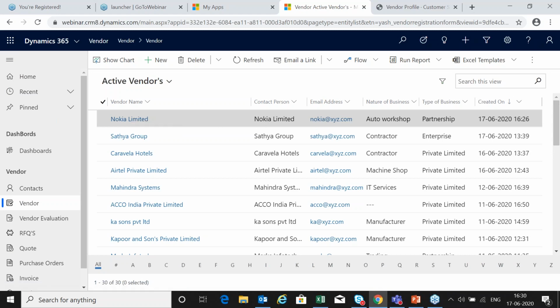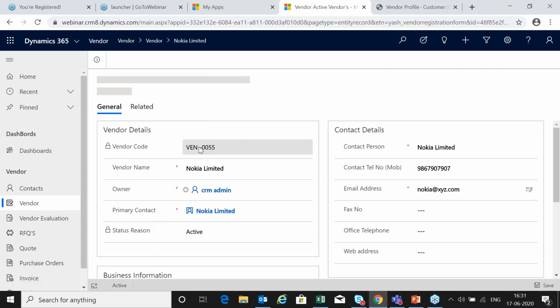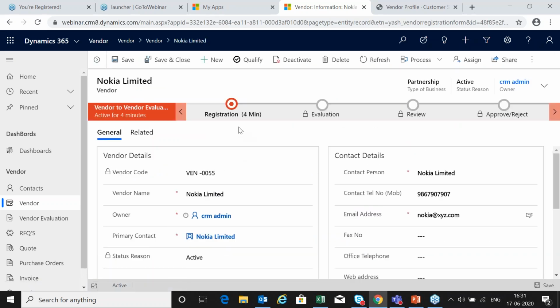So now you see the Nokia has updated all its details. See, all this happens in real time. When they update from the portal, it gets updated in CRM. So two different systems seamlessly integrated, and this is real time. Okay, now company will open this vendor record and will follow its business process flow.